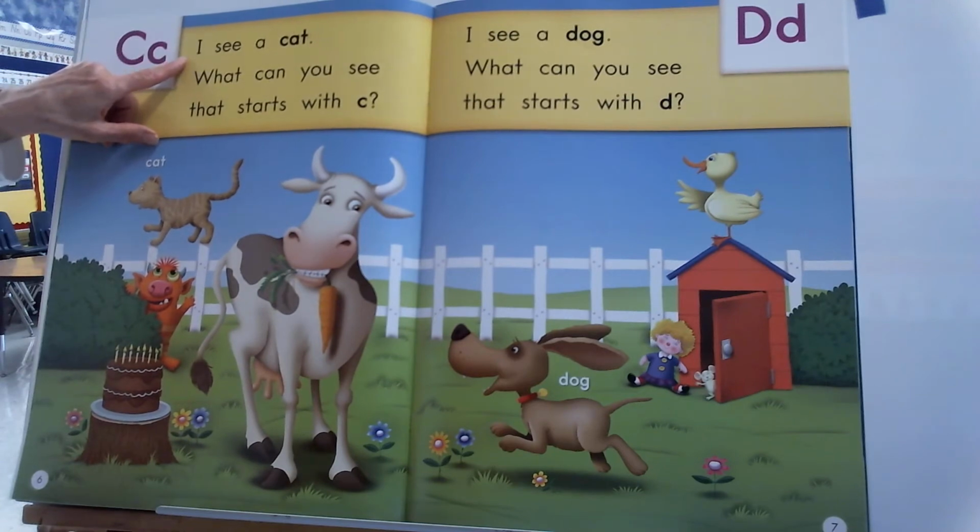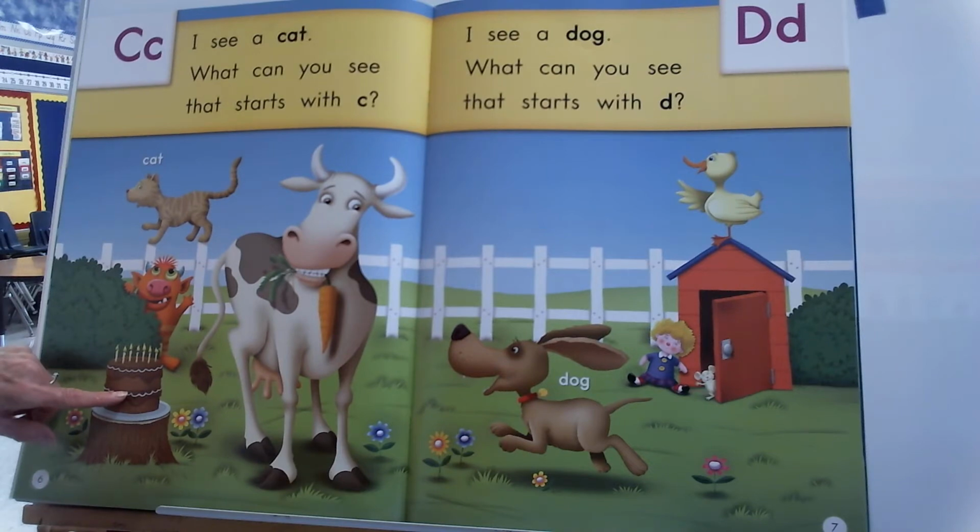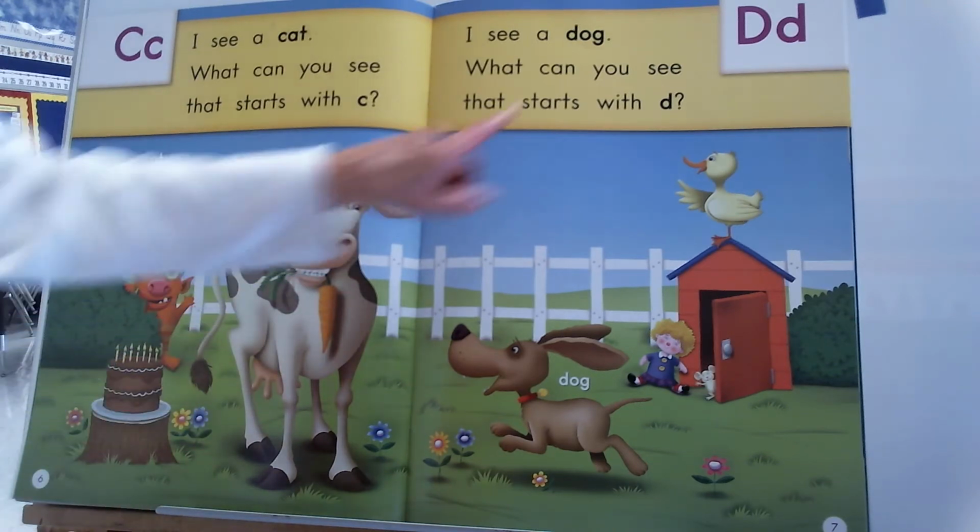C, I see a cat. What can you see that starts with C? Oh, there's a cake with candles and a cow with a carrot. The cow's name is Carmen. She's a friend in 1D.